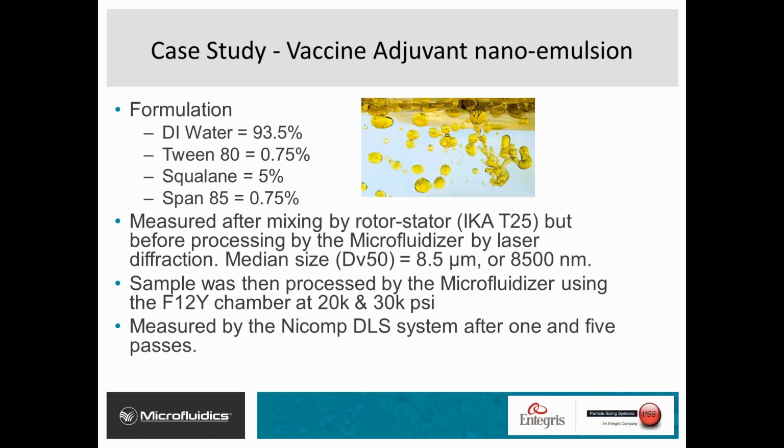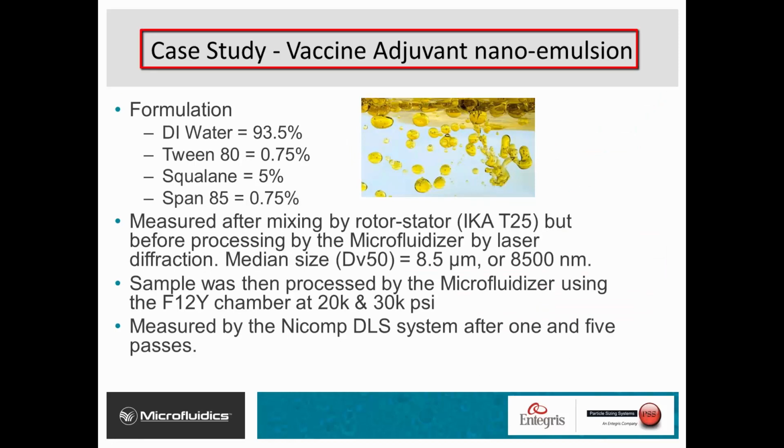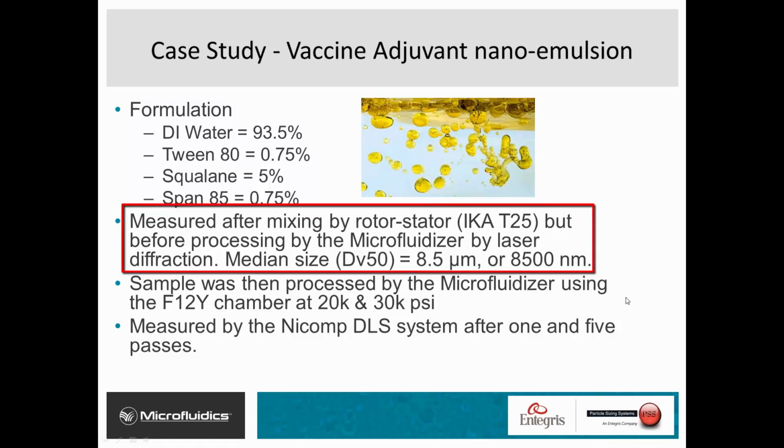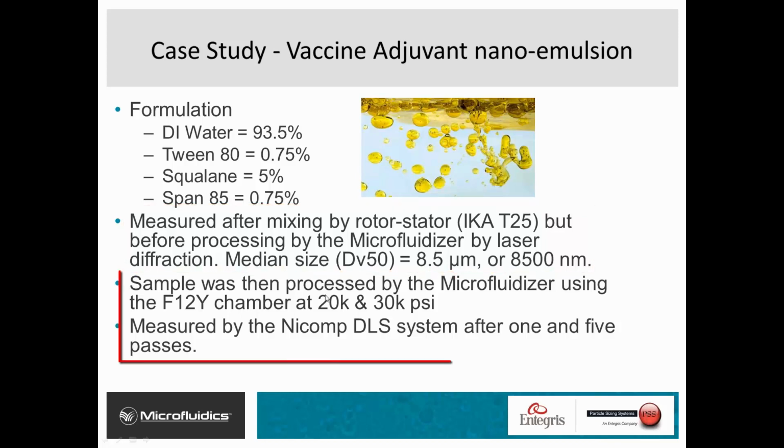So we did a case study. This is the formulation. We used squalane, which is only slightly different than squalene. The main difference is it's synthetic versus squalene, which is naturally derived from shark livers, so it's a lot less expensive. And then we processed it first with the rotor stator mixer, and then through the microfluidizer processor, and measured by laser diffraction. Then after we processed it through the microfluidizer processor, we measured it with the Nicomp DLS system.